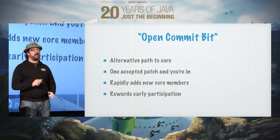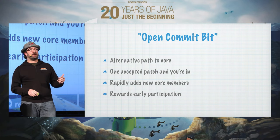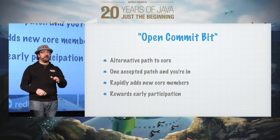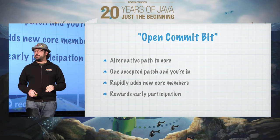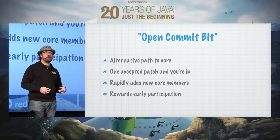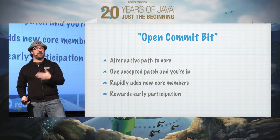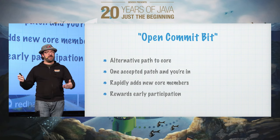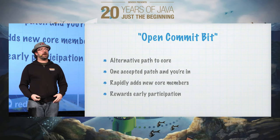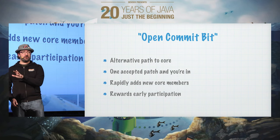So there's another process to this as well you might have heard of called the open commit bit. The idea here is that there's a number of projects. If you make one contribution, you get in. You're a committer now. And this is a great way to get a pool of developers going early on in a project's life cycle. But as the project matures, as JRuby has, we've got folks running stuff at the BBC. We've got folks running stuff at Visa. We need to be a little bit more careful about who we give the keys to the castle to. Great way to start for early projects, though.